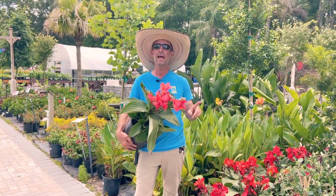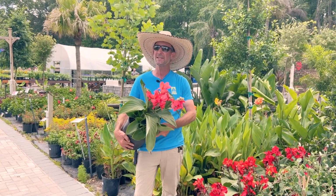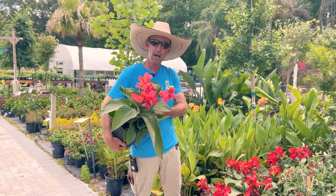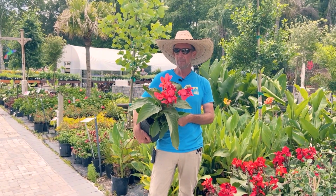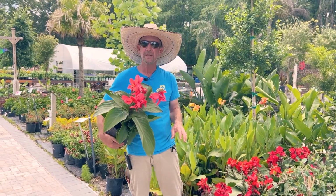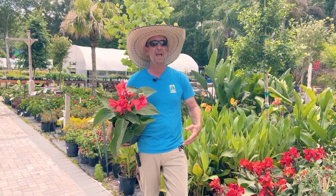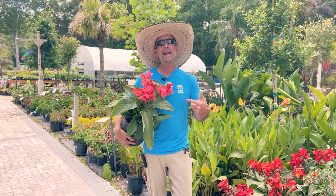They love the sun. However, they can bloom in some very low light conditions. I wouldn't say the deepest of shade. They could grow there, but they might not bloom as much. But give them full sun, part sun, and even wet feet. They can grow in the water as well. So if you have a trouble spot that stays wet a lot or is low, cannas love that.